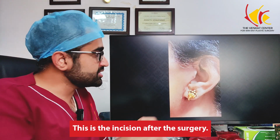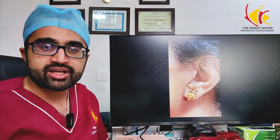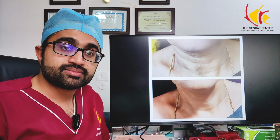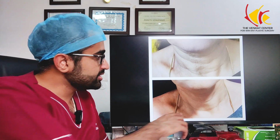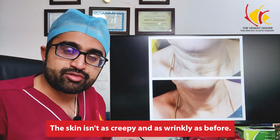This is the incision after the surgery. You can see it is running down in front of the ear. It is very, very hard to make out when it is sutured well. And here you can see the neck part of it. The neck is much smoother. The skin isn't as crepey and as wrinkly as before.